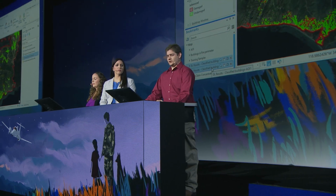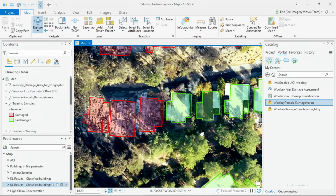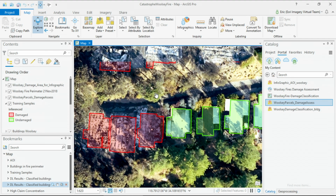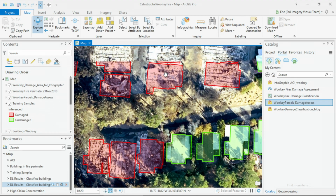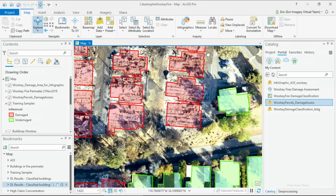So let's go ahead and zoom in and take a closer look. Here we can see the damaged homes are labeled in red, and the green homes are still standing. With 99% accuracy, the model is approaching the performance of a trained adjuster. What used to take us days, now we can do in minutes.